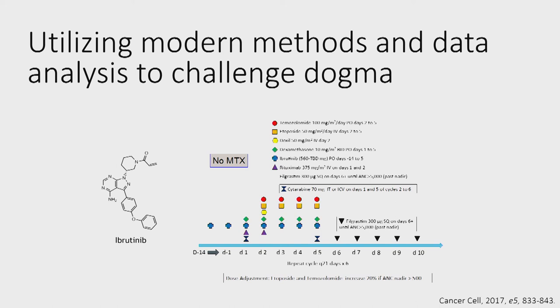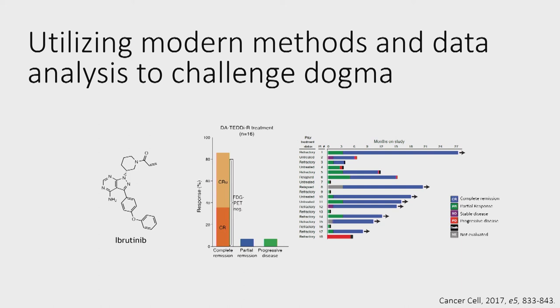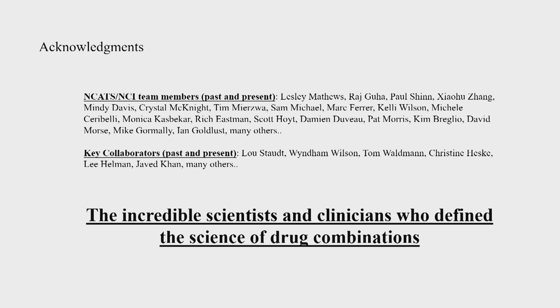Based upon the work that we had found and that the Staudt Lab had confirmed, that methotrexate combines in an antagonistic fashion with ibrutinib, the Wilson clinical team decided to remove this from this particular clinical combination. The results were staggering, really. 80-some percent complete remission, with a number of remissions going on today, of the 18 patients who were evaluable from this study, which is reported in the journal Cancer Cell in 2017.